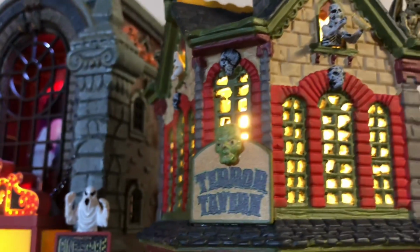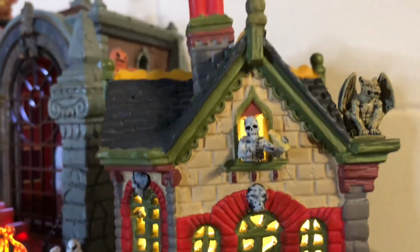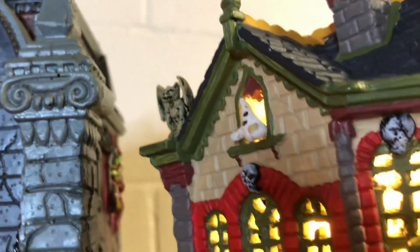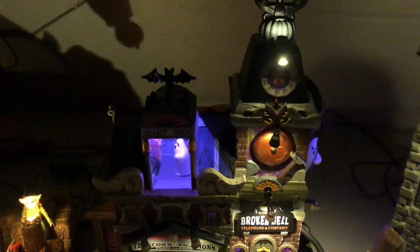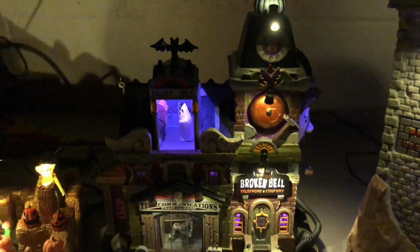Overall, I have to say, for as far as restaurants and bulblet buildings go, this one is one of the best. I think the color scheme here is very unique, and all around a great little building if you're looking for something cheap this year, and you don't want to break the bank on a bigger piece. Our next piece is the Broken Bell Telephone Company. Now this is our first dynamically lit piece, meaning we got a whole bunch of lighting on it, which is really nice.